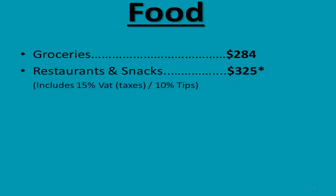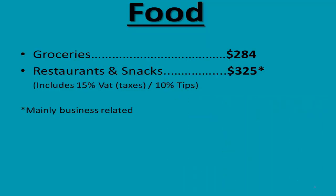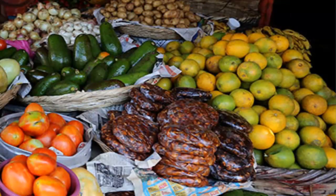Okay, guys, so here's the food slide, and here you can really cut costs. First of all, our food and groceries can be lower if we had gone to, for example, Masaya to buy the vegetables as well as our fruits. But due to COVID, we're not going out so much to Masaya to do a shopping trip. You literally can buy for $10, $12 a whole basket for a whole week, vegetables and fruits.